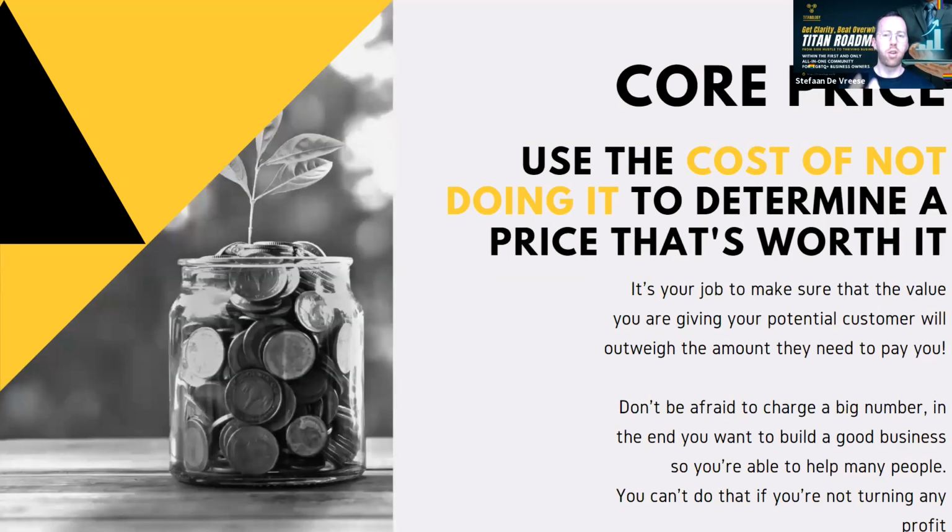Then offering the core price. So you talked about your core outcomes, you talked about more or less also how you're going to get there. Then you talk about the price. What is the price? And to put a price on your offer, you have to think about the cost of not doing it, right? Use it to determine the price that's worth it, right?